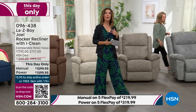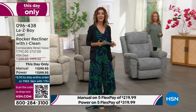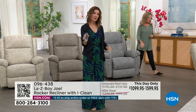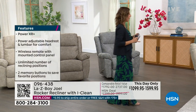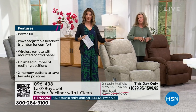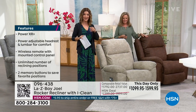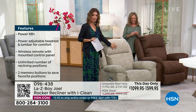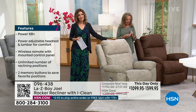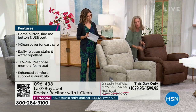Let's talk about all the different wonderful components that you get when you pick the power version, and you are getting the remote. So the remote means you can control the chair and you can get to all of those 54 positions without lifting a finger. So tell us about the power version. So what you have is your wireless remote. It is magnetic and fits right in the side in the cradle.